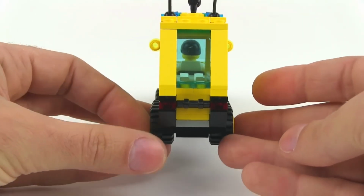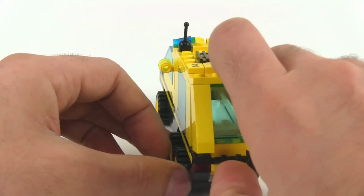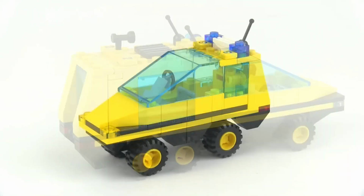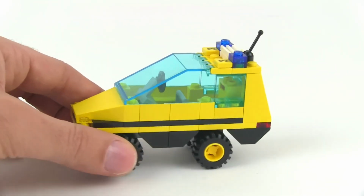Looks kind of weird from the back too. Look at that. Just so narrow, and at least this piece right here is good for picking this up. I don't know. So far, this is just, to me, it's just really weird. This though, this takes weird to a whole other level.